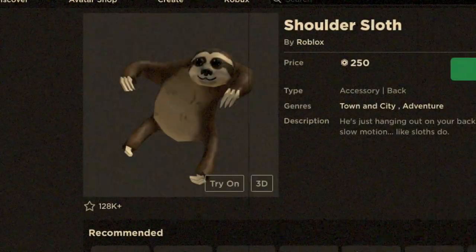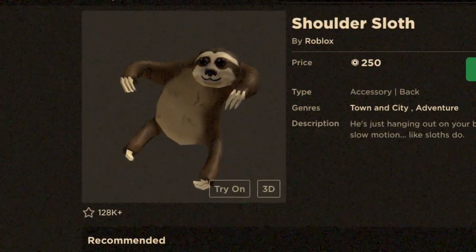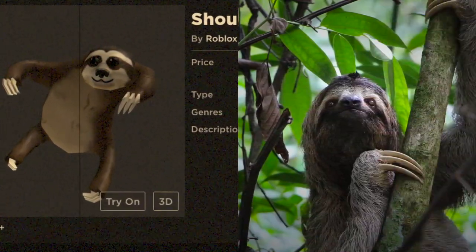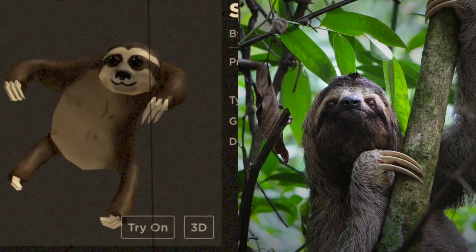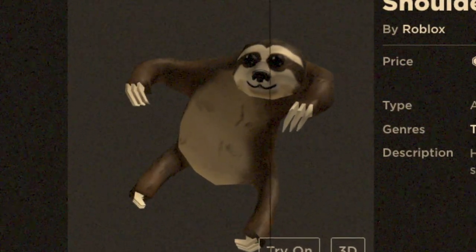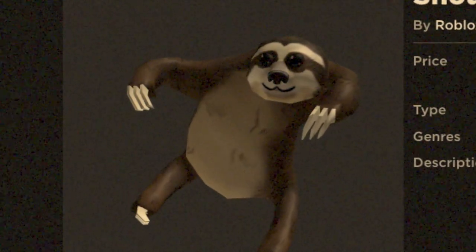Number 11, Shoulder Sloth. Some of you might recognize this sloth as Poke's mascot, Slothy. This item is just anatomically off for a sloth. Not only are the arms and legs completely disproportionate, but the head of the sloth is completely off-center to the point that the spinal cord is bent at an odd angle, and it forms some kind of extreme scoliosis. This item is more so a reminder to sit up straight when you're sitting down, or you'll end up with back problems like this sloth.